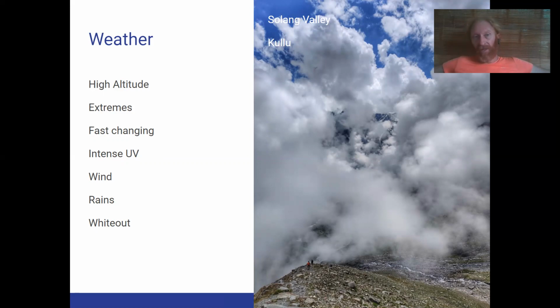The weather conditions can change very fast, so we will typically cross passes in the early morning when we have a stable weather window and avoid late afternoon crossings, when weather can change very fast from a blue sunny sky to very bad weather conditions.